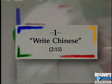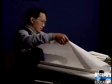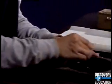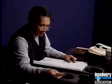Segment 1. Write Chinese. The people of China continue to practice many traditions from ancient times. One of these traditions is a form of writing called calligraphy. John Wang learned calligraphy from his father and has devoted his life to preserving this ancient tradition.